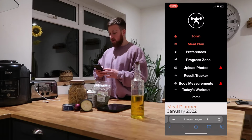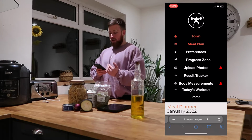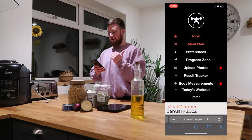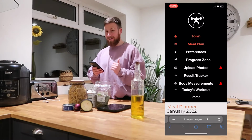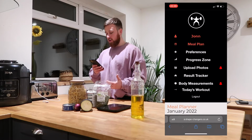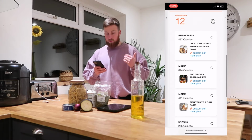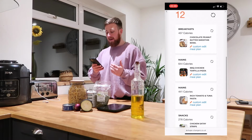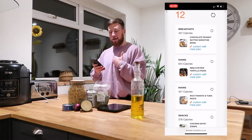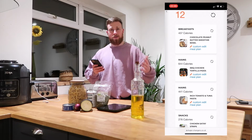Right, so I'm just gonna load up the app, which you'll see on your screen now. As you can see, as I mentioned before in the app, you've got several different subheadings that we can use on the app. Today, we're just going to look at the meal plan and scroll down to today's date. I've actually already preloaded in my saved meal plan that I'm currently following because for me, it's far easier to just stick to the same foods on a daily basis.